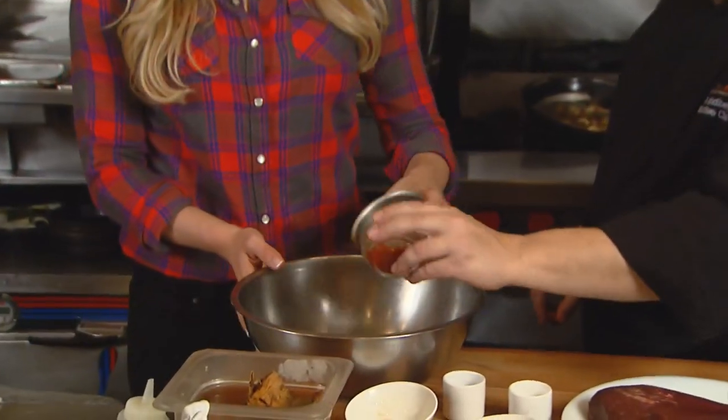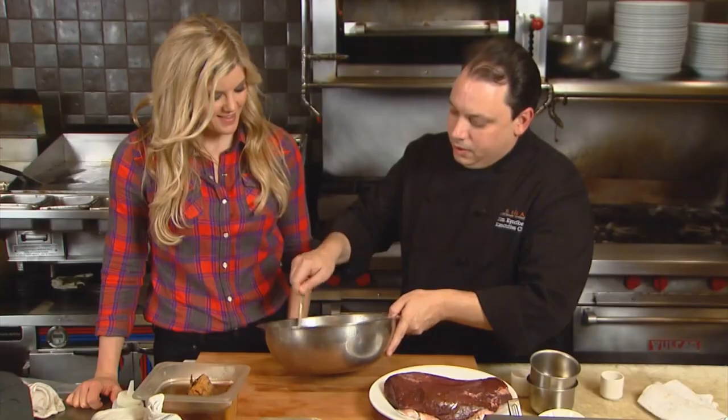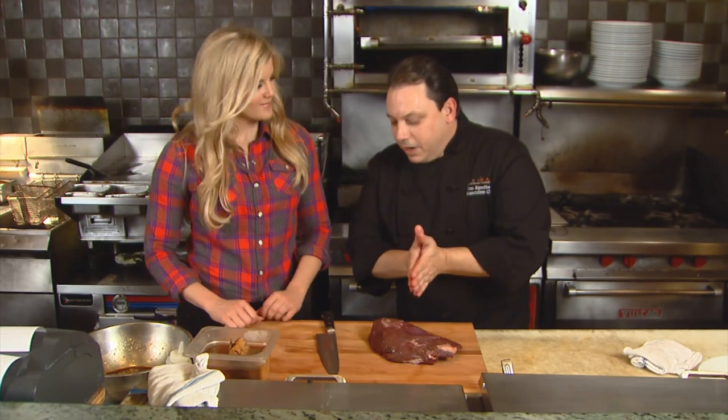Okay. So we're gonna mix together our marinade. So just add all these. All right, so we're gonna whisk this together and then we're just gonna set it aside. So now we're ready for the next step, which is to slice up the venison.